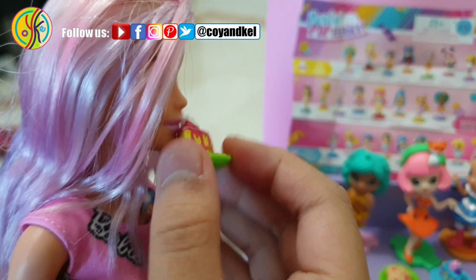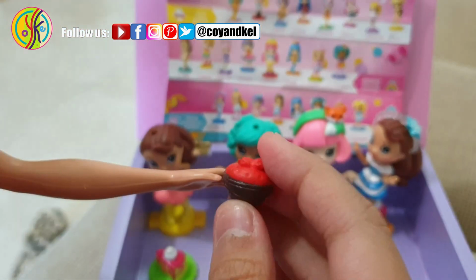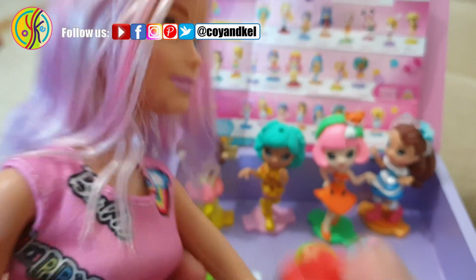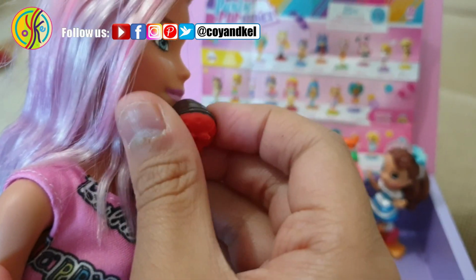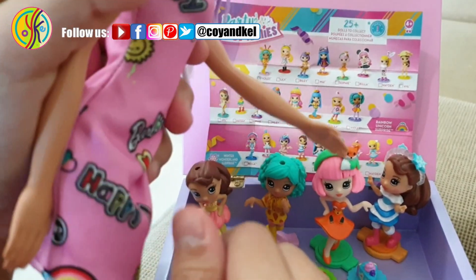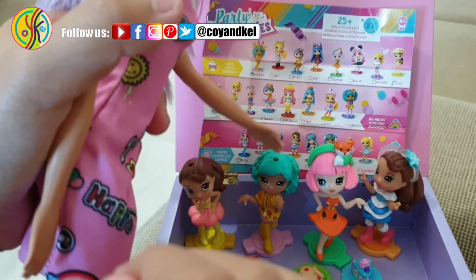Yum yum yum. Mmm, tastes so good. How about the strawberry? Oh, never mind. Yum yum yum. Ooh, they're so pretty. I like them. They're like kids. No, really, they are like kids.